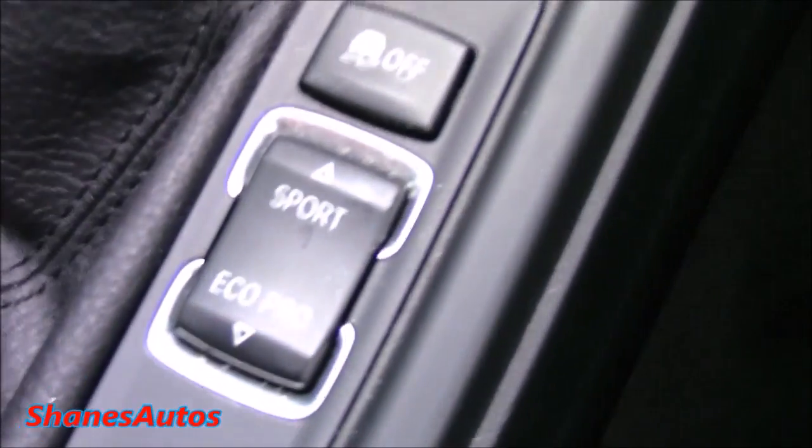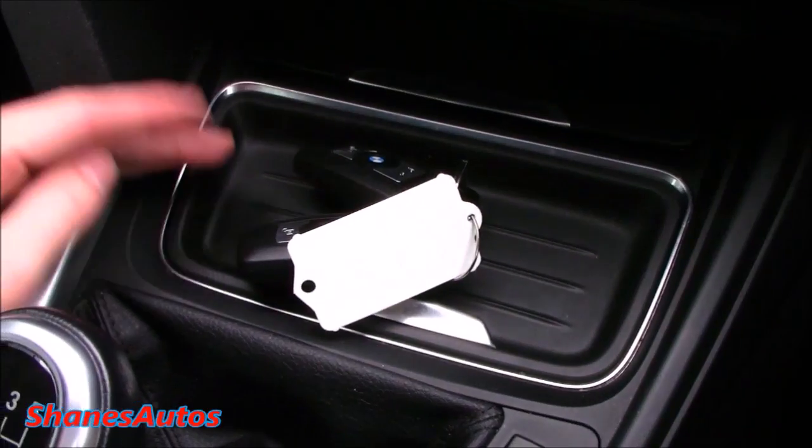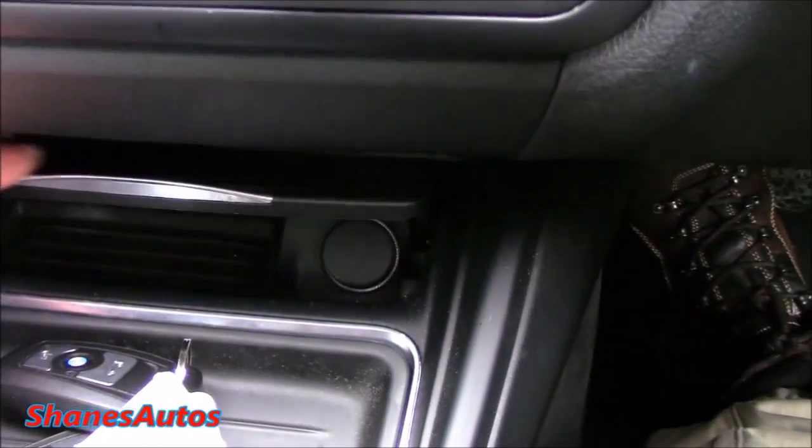So, other things down here above the sport mode button, you have your traction control, of course. Got a small shallow storage area here. I think that's primarily where you would just put your keys. If I lift this up, you got a small storage area again with a 12-volt power outlet.